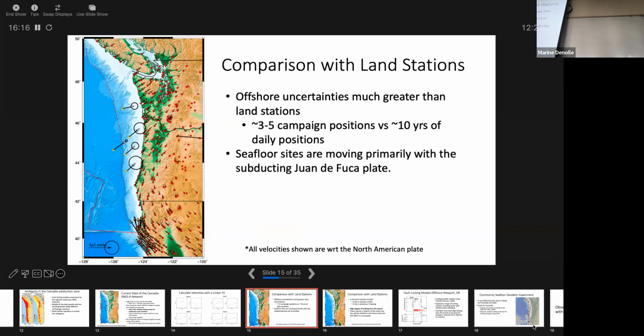So maybe one day, decades in the future, we'll be able to match that. But the other important thing to really point out is that the velocities on land are much, much smaller than the velocities offshore. This gradient has some pretty interesting implications for the sites, because really the surface level interpretation is that the seafloor sites, even though they are resting on the North American plate, they really are moving with the subducting slab.